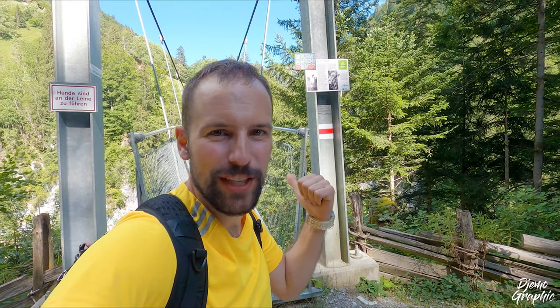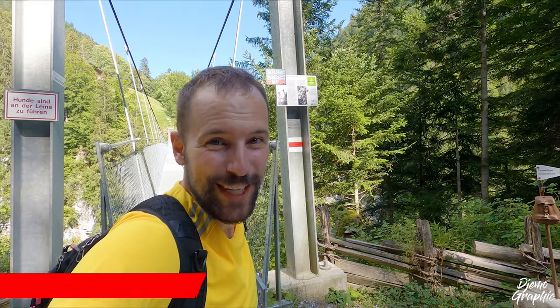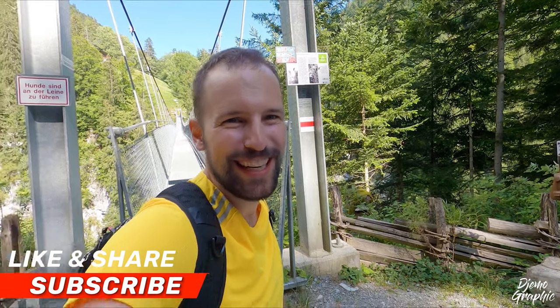This is the suspension bridge Leitonweide. It leads you to Weißenburgbad, which is a historic building. And from here it's just 17 minutes. Crossing a very deep canyon. I'm really curious how it's going to be. Looks very promising. Let's go!